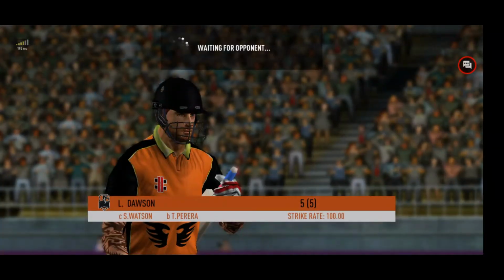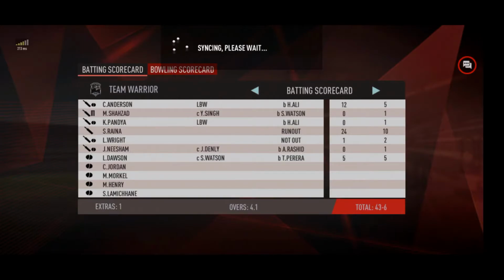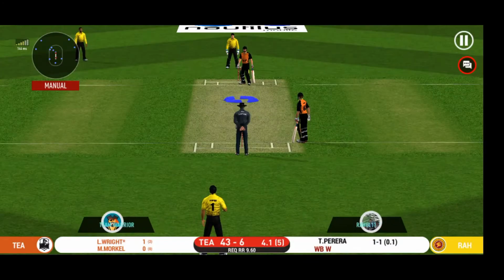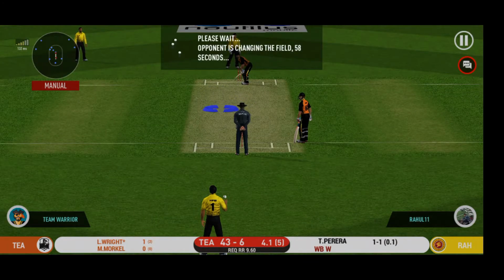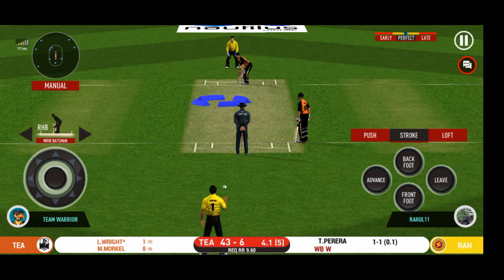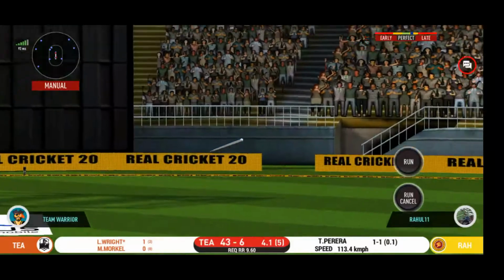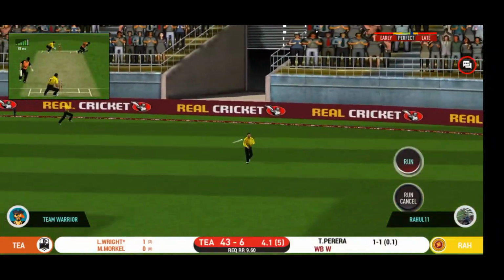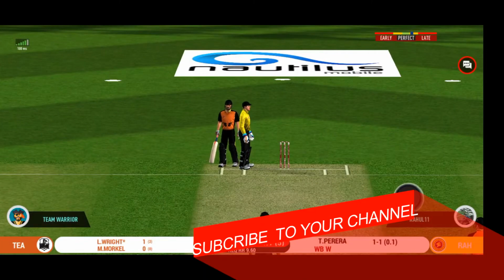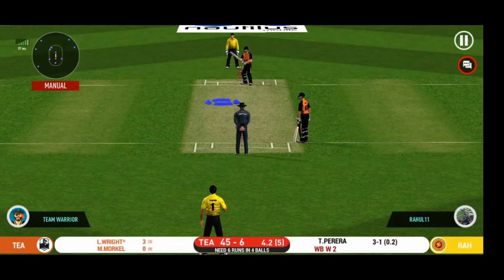Got the elevation right. But he couldn't time it too well. That is a good catch in the end. He is arguably one of the best hitters in world cricket. They have run the first one quickly and should be looking for two. That is excellent running between the wickets.